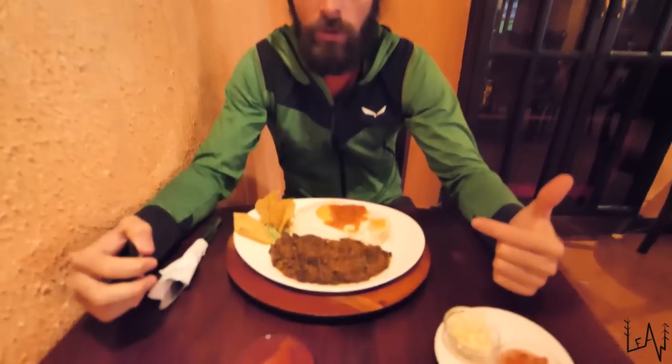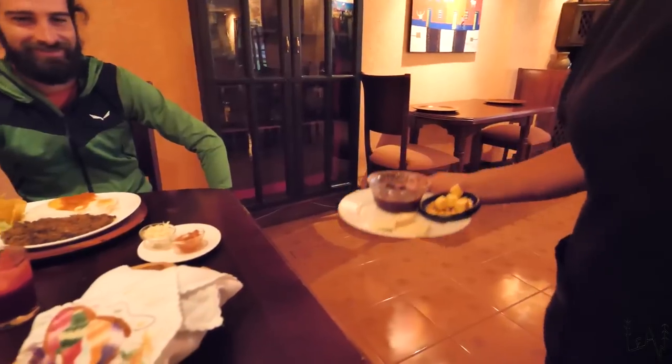Good morning, beautiful people. Today we will be leaving Baños, and this is our amazing breakfast. We have to wake up really early because today we have more than 7 hours driving with the motorcycle.